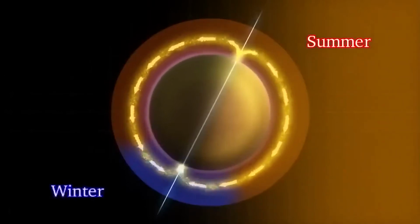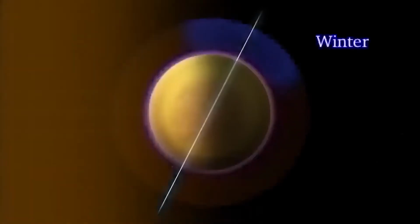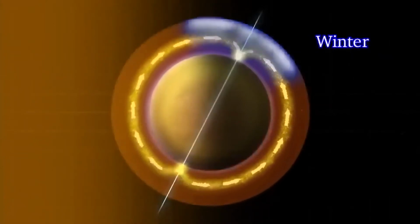Near the South Pole, it is winter. The methane gas is cooled, condensing into a liquid or even solid state. It can form clouds, like that huge swirling cloud Cassini spotted. When it's winter in the northern hemisphere, the cycle reverses. Now the methane cloud forms near the North Pole.